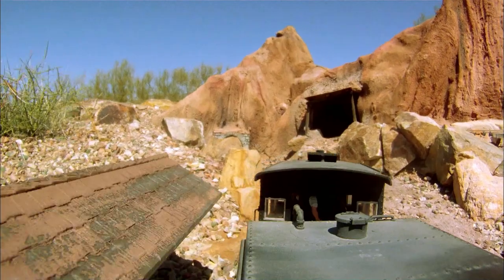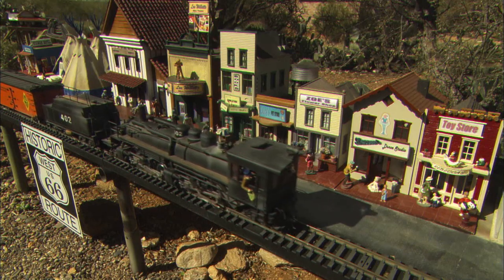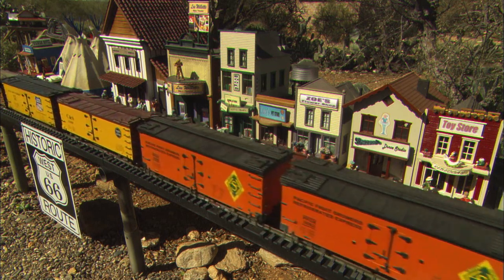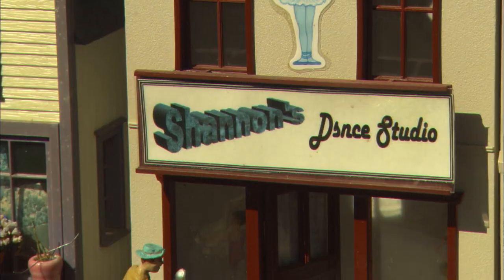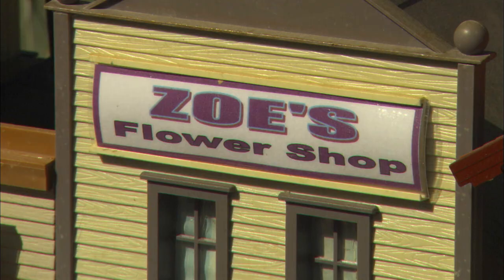Gary's wife Peggy has some special thoughts about the railroad. Gary was an art major in college, and I really feel this is an extension of art. When he thinks about it and does it, it's an extension of his art. We try to incorporate things that are important and that we care about. Over here, we have four, five houses that are dedicated to our granddaughters, so that is probably one of my favorite parts.